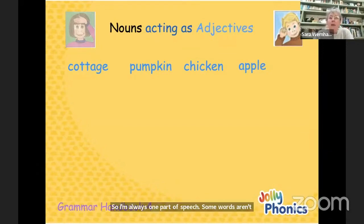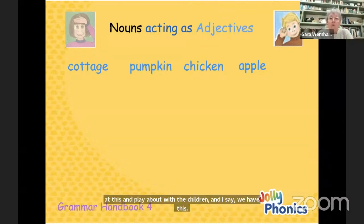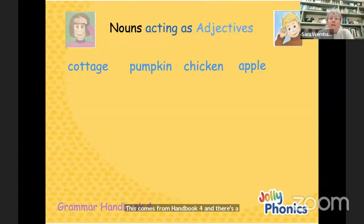Sometimes they can be used in different ways. So we look at this and play about with the children. And as I say, we have this. This comes from Handbook 4, and there's a little set of activities, and I ask them for a word that can follow cottage, pumpkin, chicken, or apple.